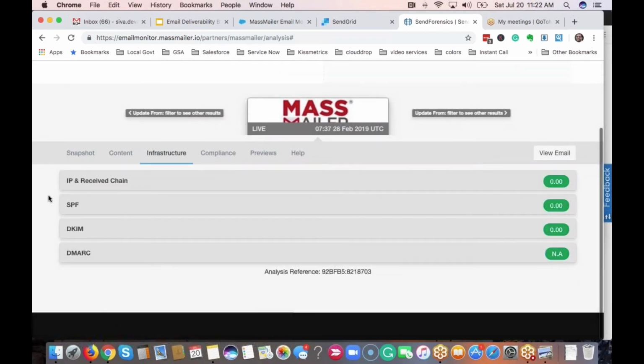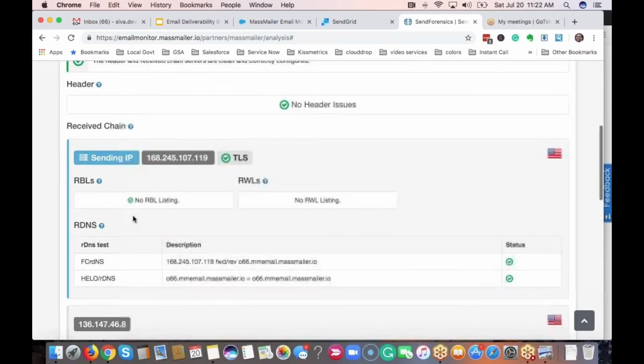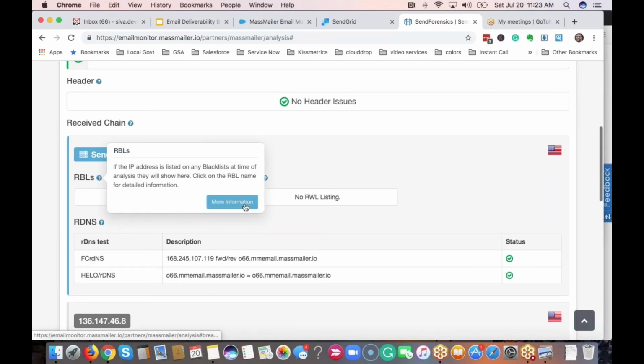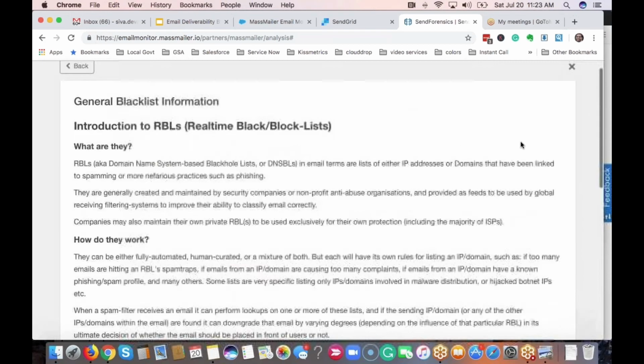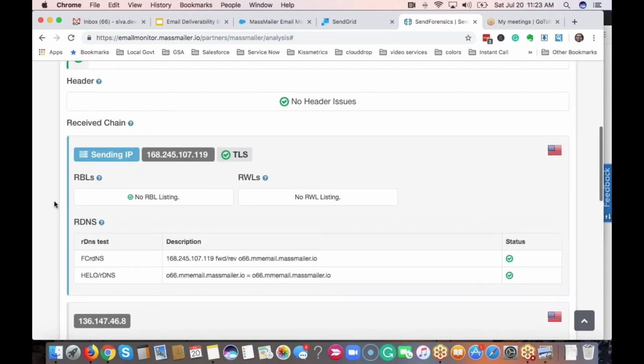And then the other thing is the infrastructure. In this example, everything seems to be okay because it's analyzing the IP address that you sent. It says no RBL, which means no blacklist. If there's any blacklist, it's going to give you that information on what that specific blacklist is. If you really want to understand what it means, you can go through the articles here. But if it highlights that so-and-so IP address got blacklisted, it'll provide a link. You can go to the specific blacklist.